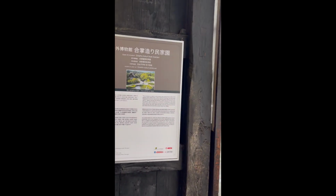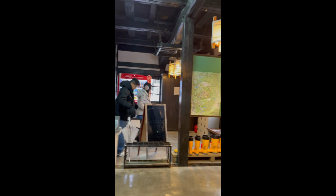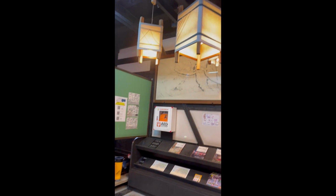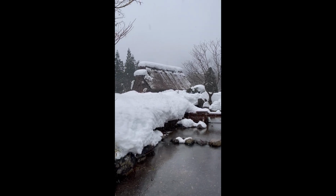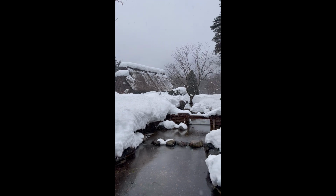Shirakawa-go gassho-zukuri Minkin Outdoor Museum features 26 buildings, including 9 that are recognized as important cultural properties by Gifu Prefecture. These structures are well preserved and open for public viewing. You can explore their fascinating histories, learn about their former owners, and so much more. Alternatively, you can simply stroll around and appreciate their beautiful traditional architecture.